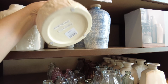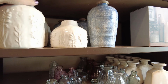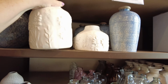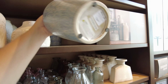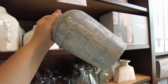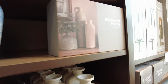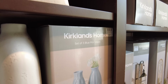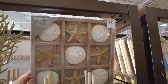How much is this one? $15 before the discount. This one is $20 before the discount. This one is $30. Sorry, I try to go super slow with a lot of these glass pieces. One, I try to make sure that I have a secure hold on it first, so if it ever looks funny when I'm picking something up. That is a 3-pack, and that was $20.